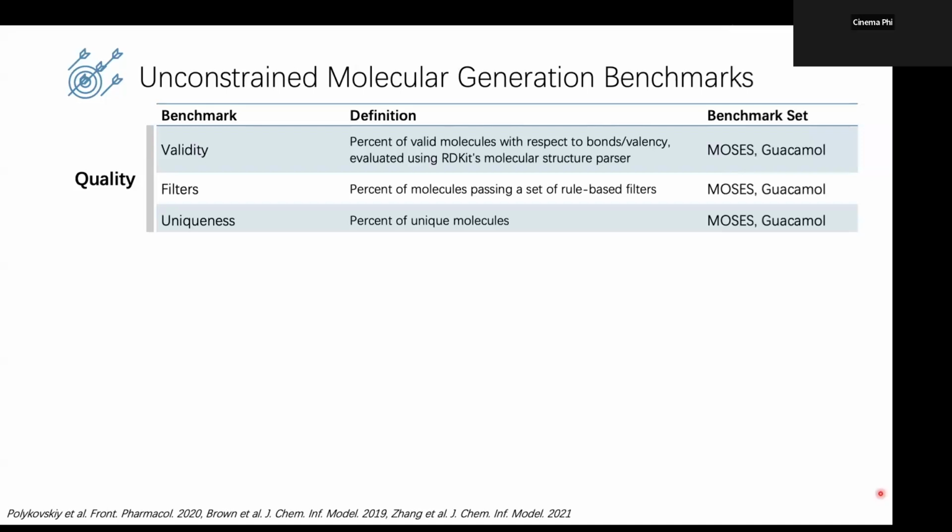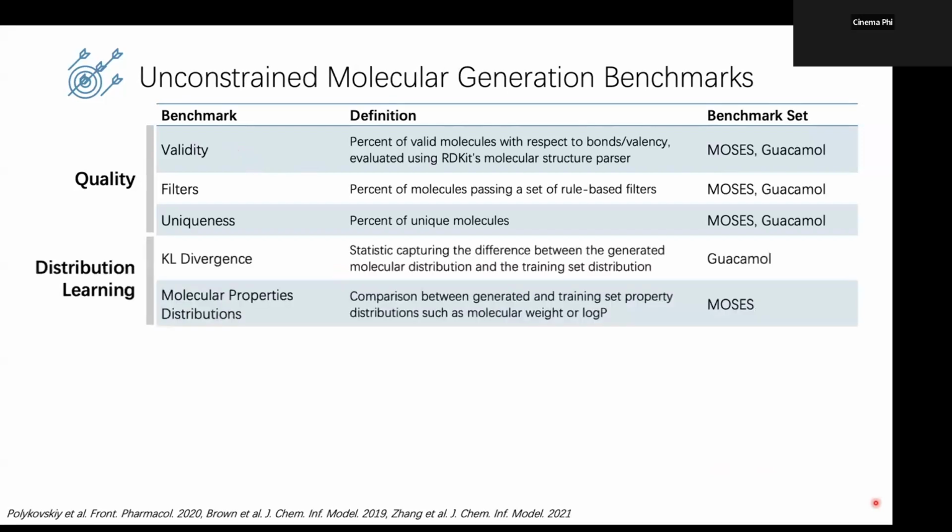And also, if you're generating molecules that are invalid, so usually we define validity related to whether or not a molecule obeys basic valence rules, right? Does carbon make 4 bonds? If it doesn't, that's not necessarily going to be a valid molecule.